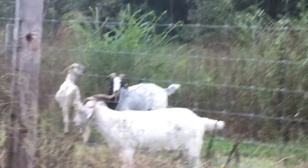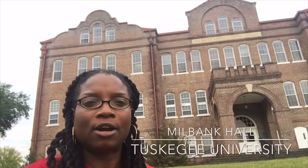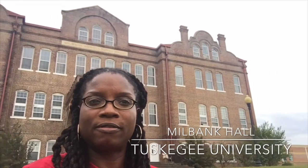Once I left the museum, I headed over to the agricultural side of Tuskegee University, where George Washington Carver performed many of his experiments. So right now I'm in front of what used to be called Milbank Agricultural Hall. This is where George Washington Carver used to do most of his experiments here at Tuskegee University. George Washington Carver is also interred here at Tuskegee.